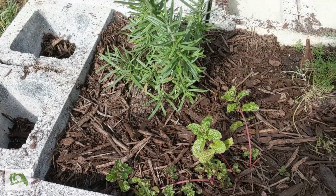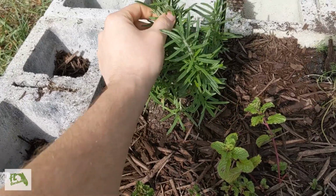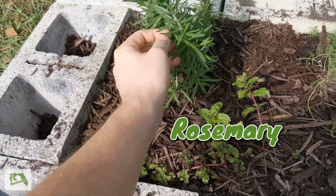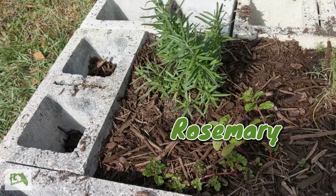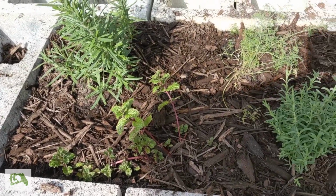Hopefully just trim it back, and hopefully it won't be too much of a pain, because like I said, I'm kind of lazy. But this is rosemary. Another one that's been doing super well for me. I haven't really cared for it too much. Water it once a day and that's about it.